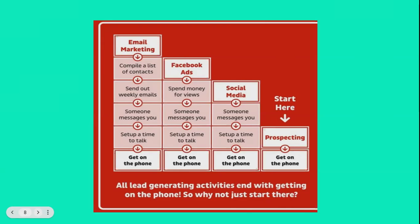If you're doing email marketing, you go out there, you got to compile a list. You got to send out weekly emails. You got to come up with content for that list every single week. Then you got to hope that somebody emails you back. Then you got to set up a time to talk, and then you got to get on the phone, man. That's 1, 2, 3, 4, 5, 6 steps, really. 5 steps before you get on the phone with them.